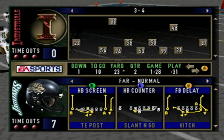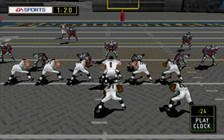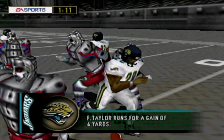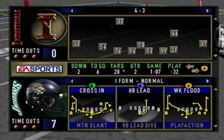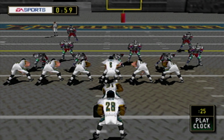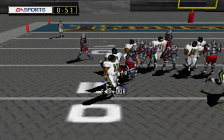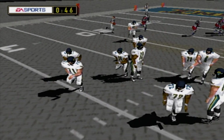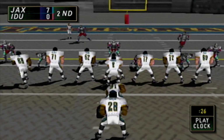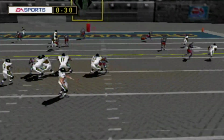First and 10. Second and 6. The backs are lined up in an eye. Here's the blitz. Third and 4. Ball on the 17-yard line. Three tight end set this time. Back. Throws. Passes.